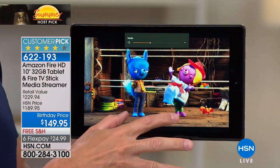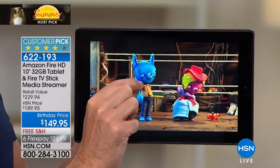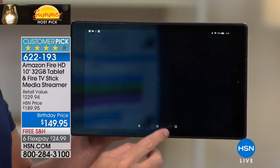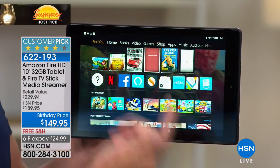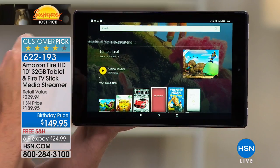The color quality of the screen is beautiful. The laminated and bonded means that there's really no air between the screen and the components behind it. So it is a screen that navigates better, that is more responsive, that is more reactive to your touch. I wanted to mention also it's durable.